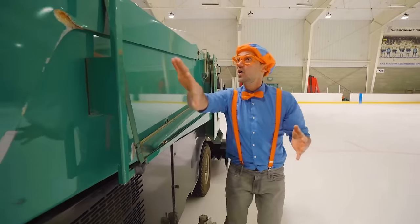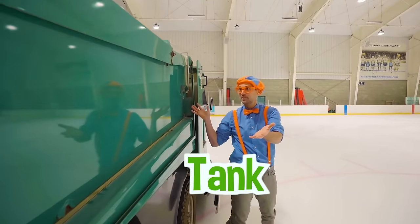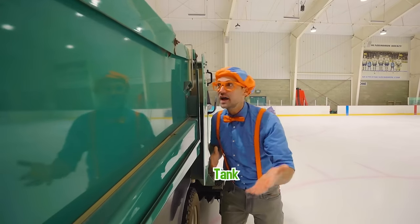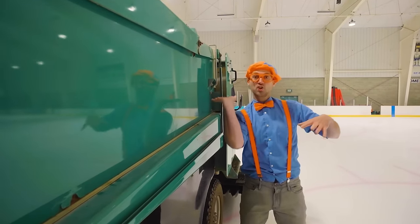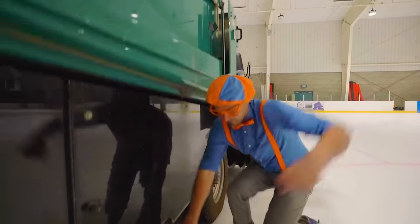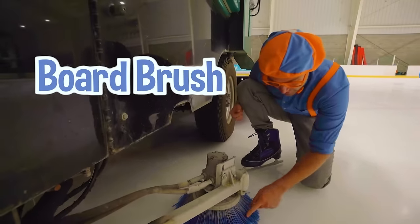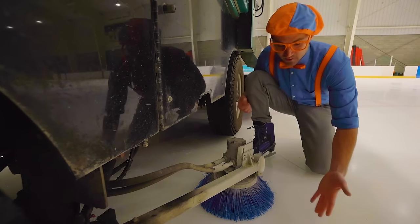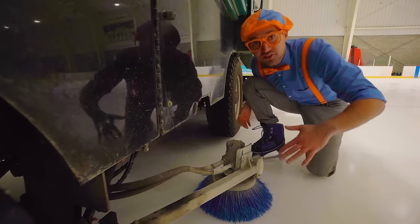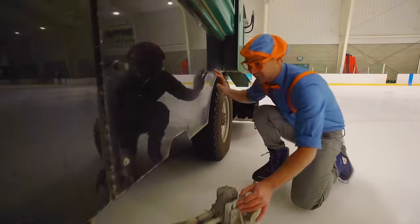Oh, and look at this. This is the tank of the Zamboni. It is so big. That's where all the shavings go into. And then you dump it out. Ooh, and look at this. This is the board brush. Whoa, these are some tough bristles. This helps get everything off the edge of the ice rink. Yeah, the boards. Wow, cool.